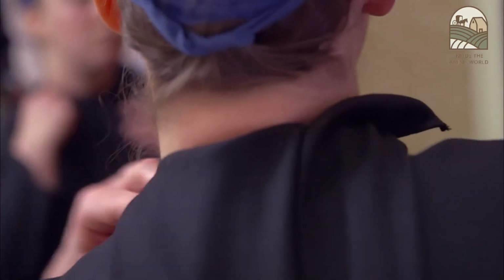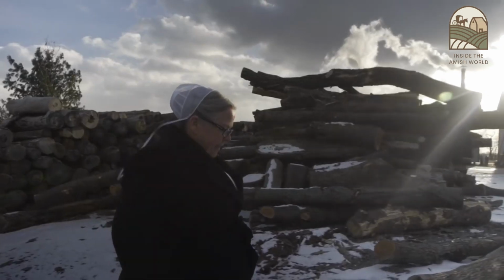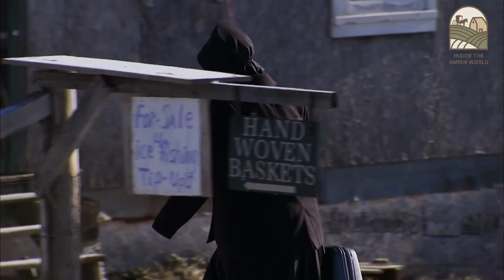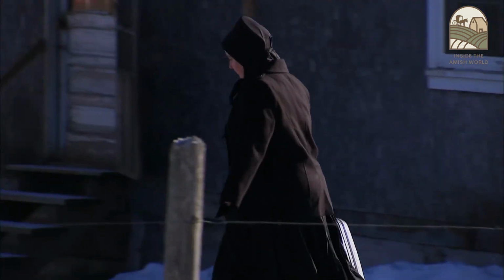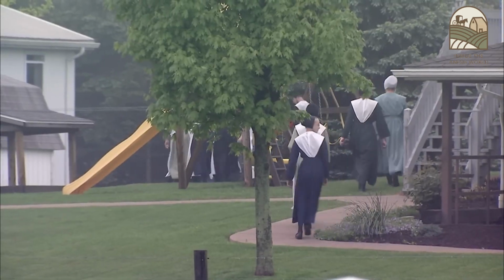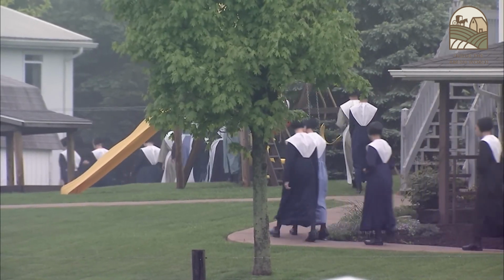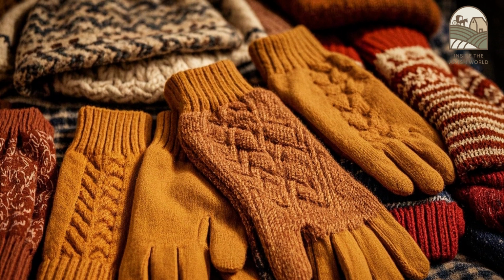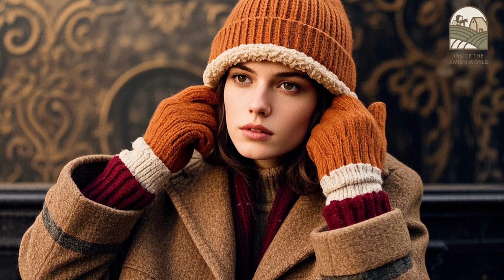Another way to keep warm is to dress appropriately for the weather. This means wearing layers of clothing, including a hat, scarf, and gloves. The Amish often wear multiple layers of clothing to stay warm, and they also tend to wear more conservative clothing that covers more of their body. This helps them stay warm in the winter months. If you're not used to dressing in layers, start doing it now so you're prepared for the next time the power goes out. Also, don't forget about your extremities, your hands, feet, and head. These areas tend to lose heat quickly, so you want to make sure that they're covered.